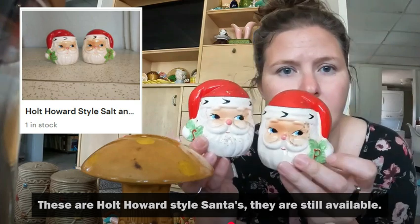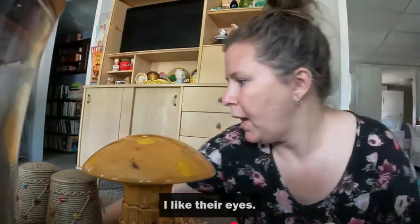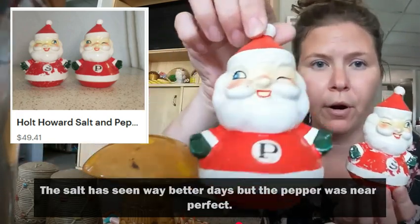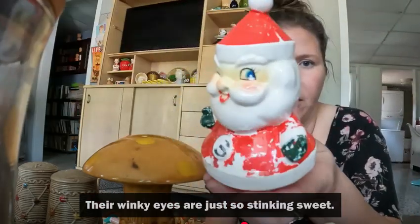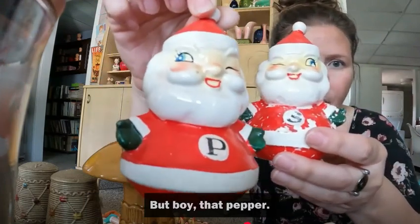These are Holt Howard style Santas. They are still available. I think they're super cute. They're in wonderful condition. I like their eyes. Piece de resistance, the Holt Howard Santas. The salt has seen way better days, but the pepper was near perfect. The set sold for $49.41. Their winky eyes are just so stinking sweet. But again, that salt had seen better days, but boy, that pepper.